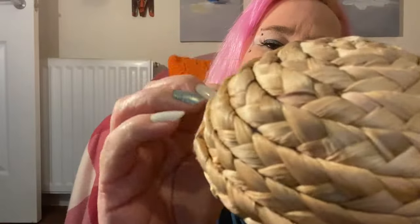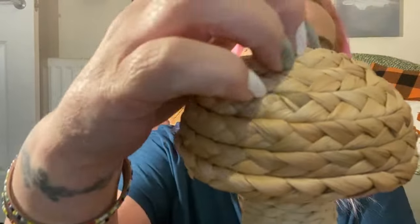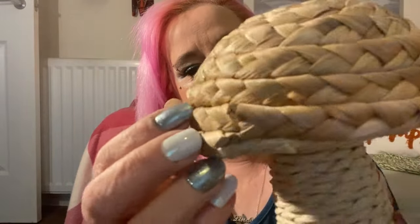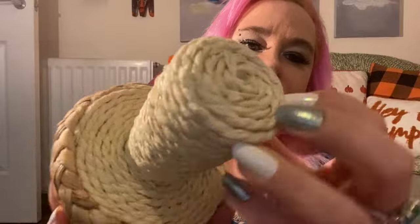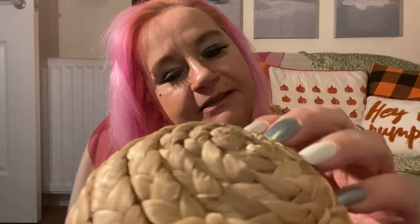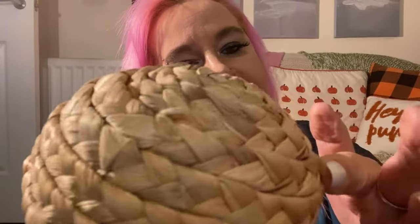Today I see you have picked out a few of our mushrooms, and I'll just take them through the checkout here. So, the first mushroom that you've picked today is this beautiful one. Very light, and you can see it's all woven.